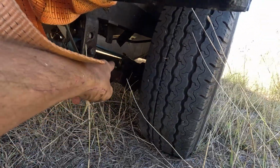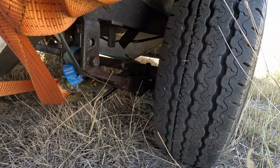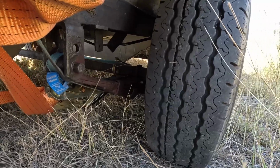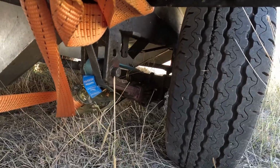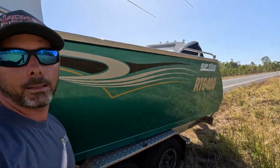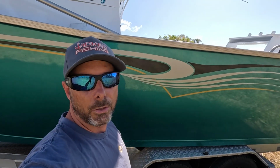So these springs are covered in Tectyl. That's why they look the way they do, just to try to preserve them and stop any rust, because they are steel and not gal. But yeah, you can see it's broken right down near the axle. So I've pulled it forward enough. Hopefully I can get a slow putt back to some flatter ground further up the highway here. I can take it all apart and change the spring over. Fingers crossed it works.